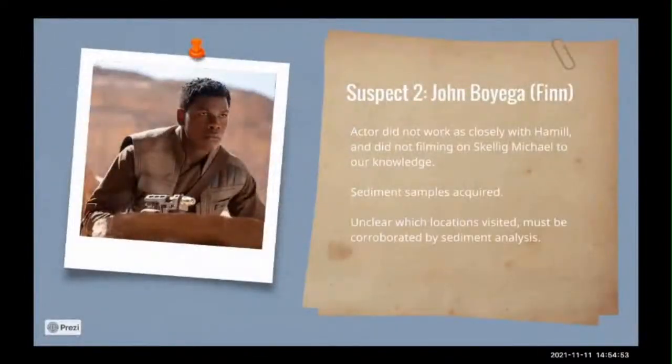Now for the suspects. Let's start off with Daisy Ridley, who's playing Luke's Padawan Rey. We know that she worked on Skellig Michael with Mark and took the journey with him, but we don't know which site she visited. This needs corroborating with sediment analysis. Next up, we have John Boyega, who plays Finn. To our knowledge, he was not involved in filming on Skellig Michael, but he did take the trip. We need to work out which locations he visited using sediment analysis.